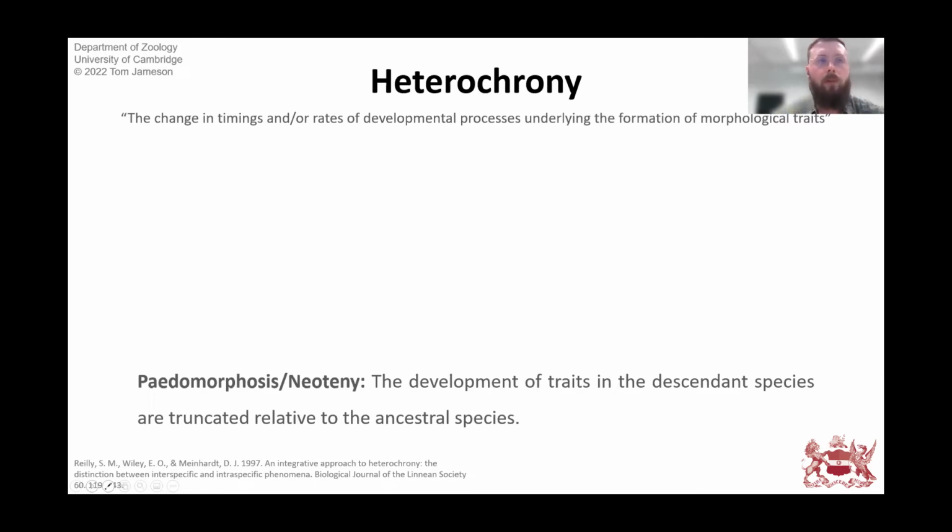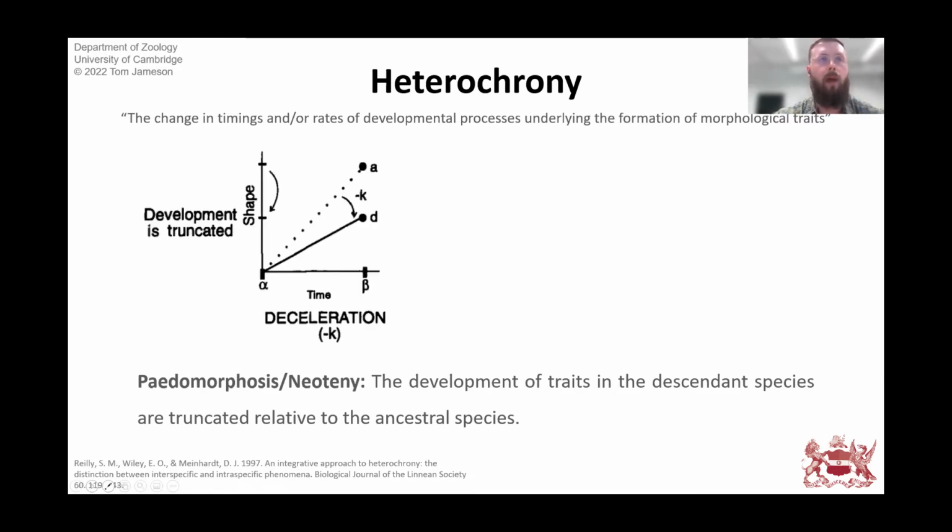So let's look in a little bit more detail about how this can happen with some help of some useful graphs. So here we have on our x-axis time, the time to which development occurs. We have here alpha, the start of development, and beta, the end of development. Here our y-axis, our shape, our actual level of development. And we have our ancestral species here, an example being our large ancestral frog. Our descendant species here being our small descendant frog.